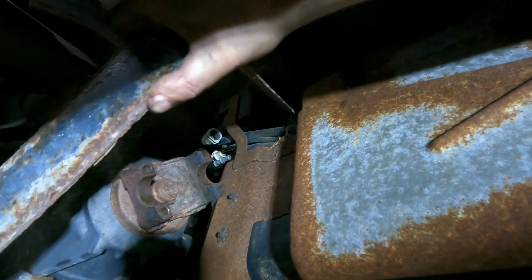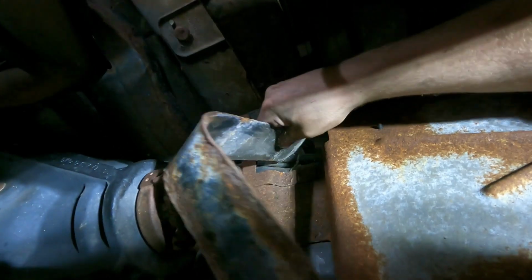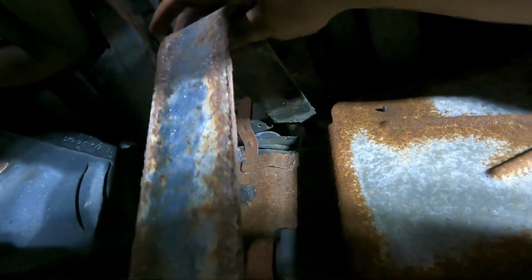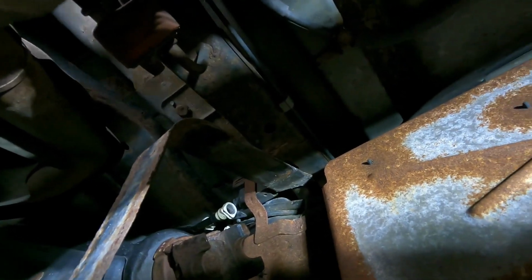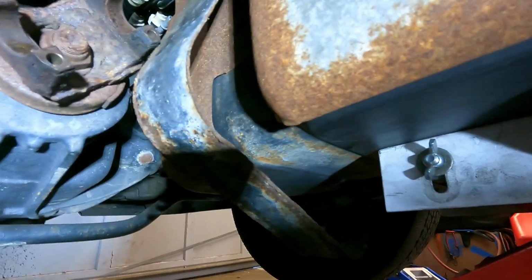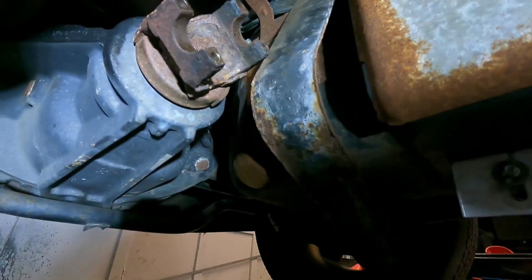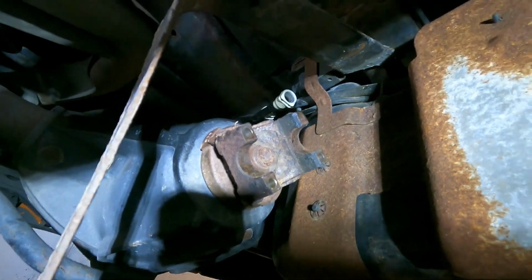You got to kind of turn it sideways and just kind of work it out of there. They're kind of a pain, but I mean, you don't necessarily even have to get it out. I'll figure out what I'm going to do. I may just leave it hanging like this, but either way, it's out of the way. With the drive shaft in here, you would only be able to get it back about that far, and that makes things pretty difficult. So I just wanted to show you why the drive shaft being gone makes it easier.